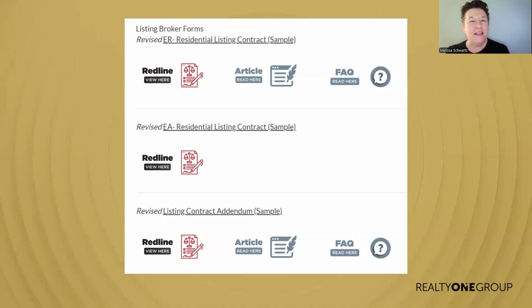All right, this is what those listing broker forms look like. It's really cool that they actually have the red line version, articles about the form, and then facts. So depending on what the document is, there may be more or less information, but there's a lot of information on these things, and it's really, really easy to read.